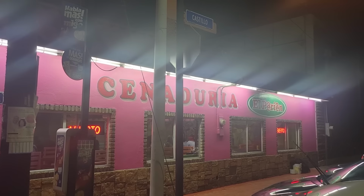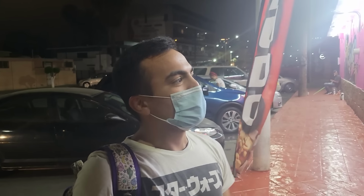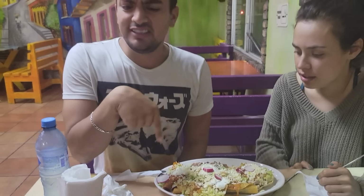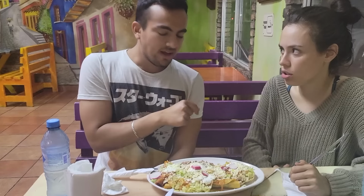It is now 9:30 and we are at Cenaduría for some late dinner. We, meaning me, Roxanne, and Roberto. The Cenaduría de El Parián. He is from Guadalajara. We have an enchilada, some tostada, some flautas, and a sope.